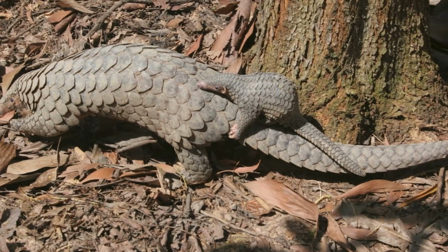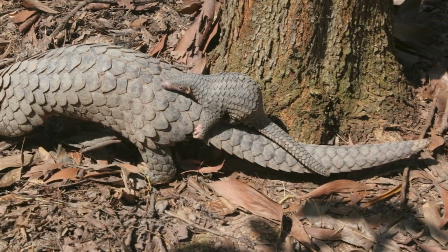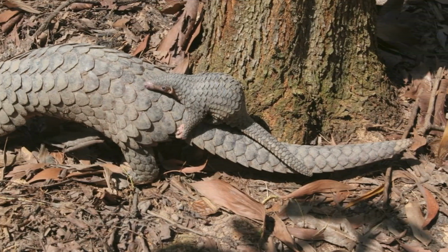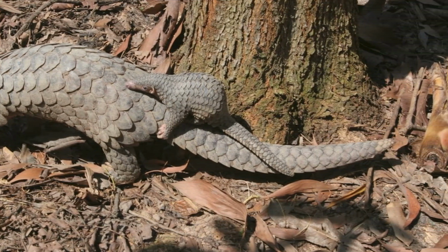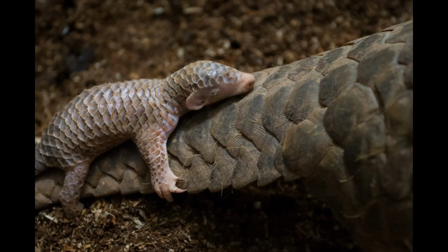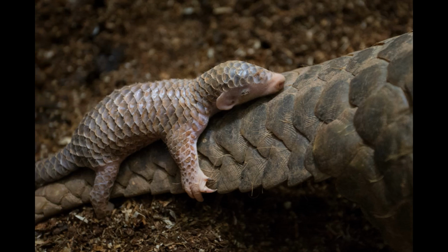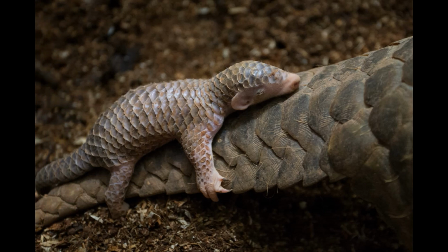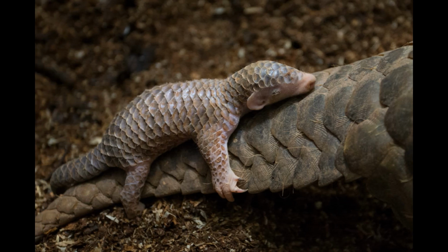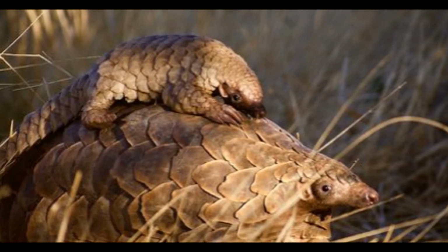Pangopups, like adult pangolins, have a unique diet consisting of mainly ants and termites. As the pangolin pup grows, it will gradually transition from its mother's milk to a diet of solid food. Pangolin mothers will teach their young how to forage for food by taking them along on the nightly hunts for ants and termites. The pangolin pup will use its keen sense of smell to locate ant and termite nests, and then use its long, sticky tongue to collect the insects.